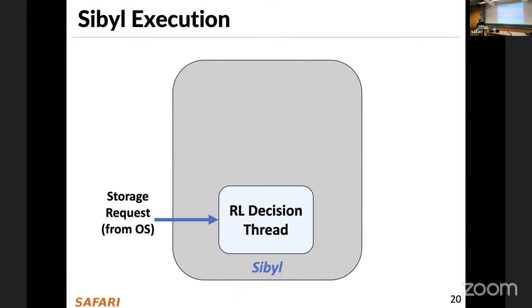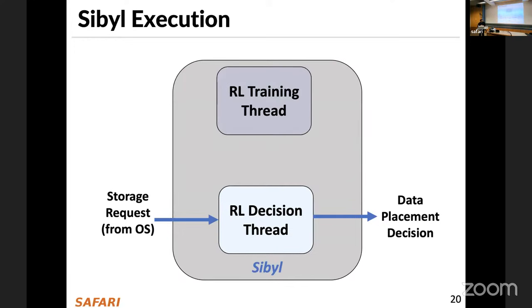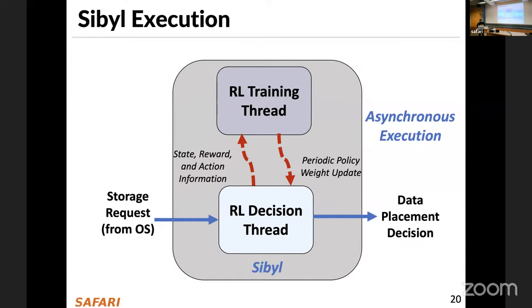Now we'll briefly look at the design of the RL agent in Sibyl. In Sibyl, we have two threads: a decision thread, which takes the storage request from the operating system and then performs the data placement decision. And there is a training thread which captures the state, reward, and action information from the decision thread, and then performs the training using deep neural networks, and then transfers the weights of those neural networks to the decision thread frequently, so that we can adapt to changes in the system. This asynchronous execution model works well because we have just the decision thread in the critical path of the data placement, and this has very low overhead.